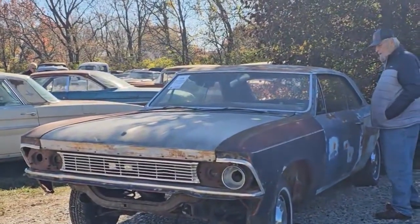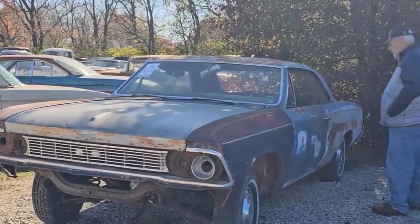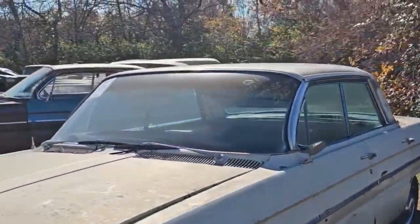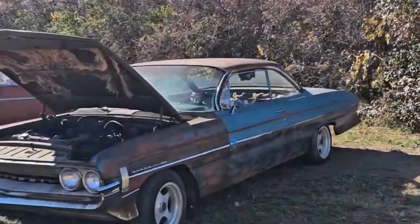It should be quiz time. What does that mean? Tink, tink, tink, tink. It's a super sport car. This is a 66 Chevelle roller. This is a 61 Oldsmobile Dynamic 88 bubble top. Actually a very rare car.